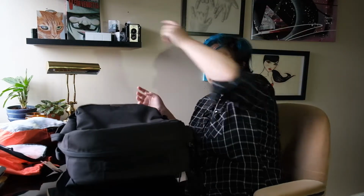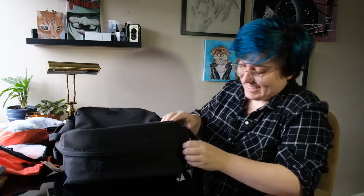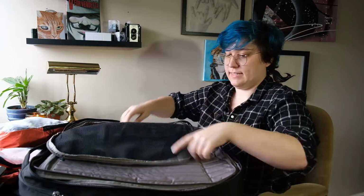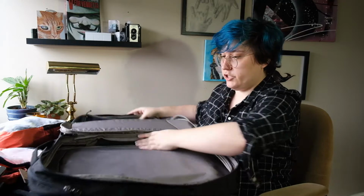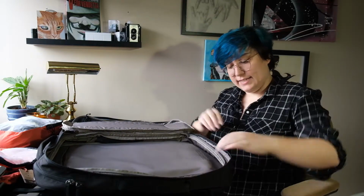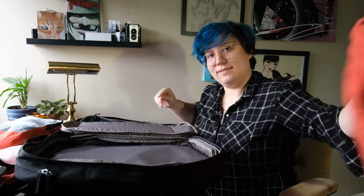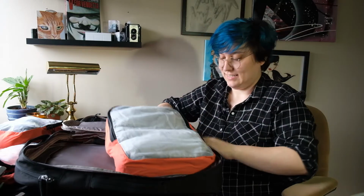Now, let us do the real test. Did they size this properly? Because that is always the scary thing. You buy a thing, you make a thing, it's supposed to be a size, and then it's not the size it's supposed to be. So, the one thing that is worrying me, honestly, is this space here doesn't look like it's big enough for this. It really doesn't.